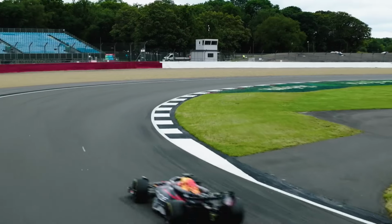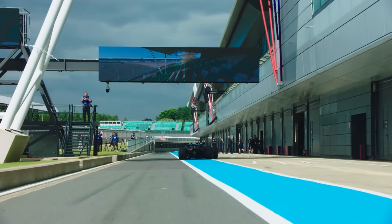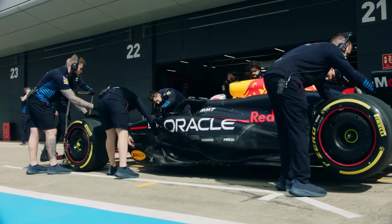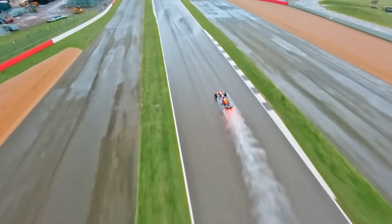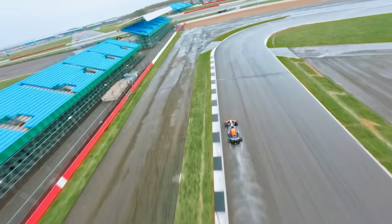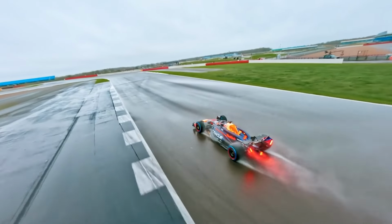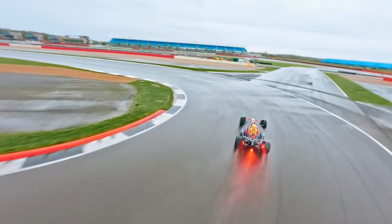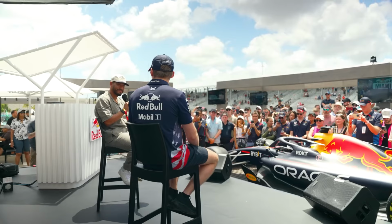There's a reason this approach worries rivals more than outright speed. A stable power unit gives aerodynamicists confidence. It gives strategists options. It gives drivers trust. If the engine behaves predictably regardless of how aggressively it's being used, the car can be designed closer to the limit without constant safety margins. That's how small advantages become systemic ones. Not loud. Not obvious. But relentless over time.